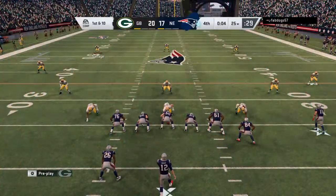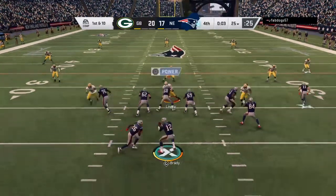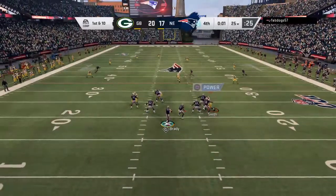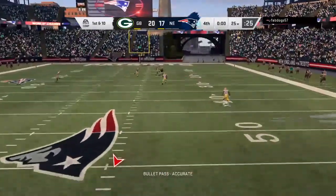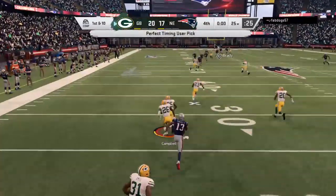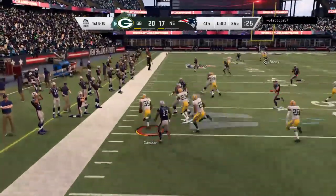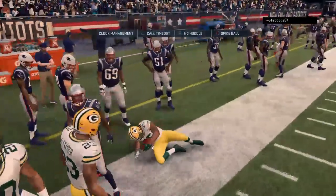New England with a 1st down as they begin the drive. Look at the clock. Everyone knows the situation. Probably time here for one final play. And we know what that play is going to be. It's got to be some sort of Hail Mary, throwing it towards the end zone. And, oh, a crusher there as it's intercepted. Picked off at the 18.